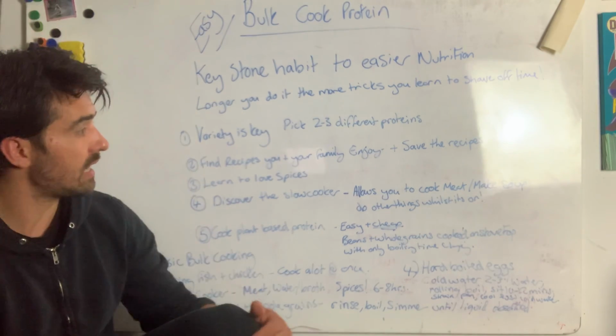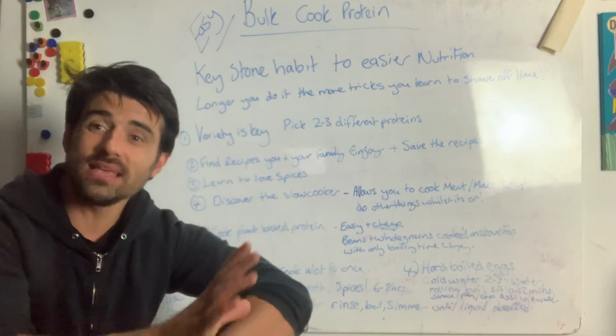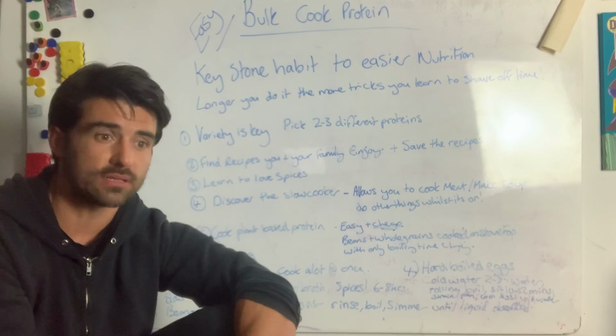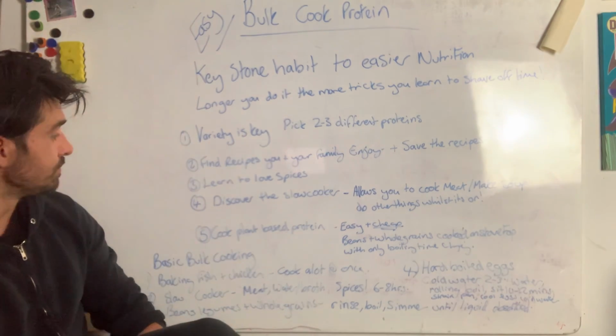Not only does it allow you to cook meat, it also allows you to make soups as well. And amazingly, you can do other things while it's on. You turn it on, you forget about it, you go live your life, you come back 6 to 8 hours later, and all of a sudden you've got a big chunk of protein.